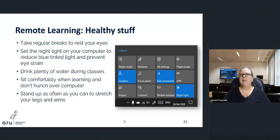Now, one final thing about healthy stuff, and that is sleep. When you're doing lots of online learning, some of you do this late at night. Try and limit your screen time just before you go to bed. It'll make for much nicer sleep.